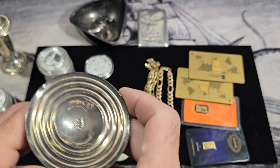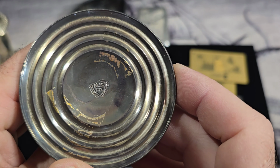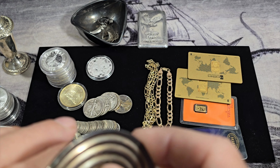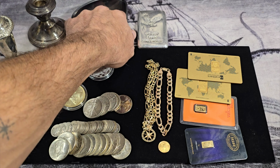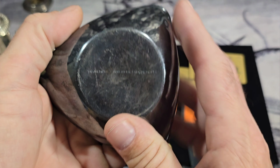Positive is pretty easily identifiable. You can look for hallmarks on the bottom. Anything that says sterling on there is usually pretty good. Some of the other stuff, again, you can look for the hallmarks on the bottom.